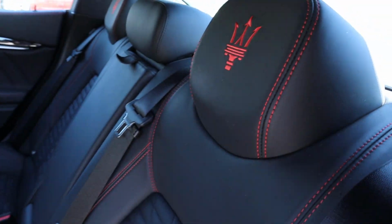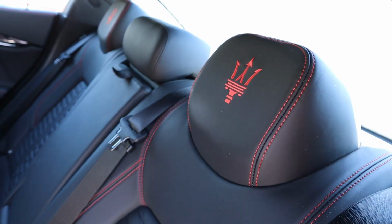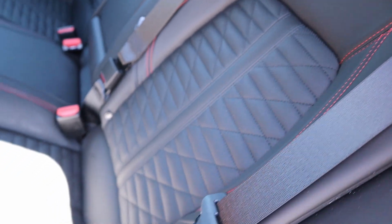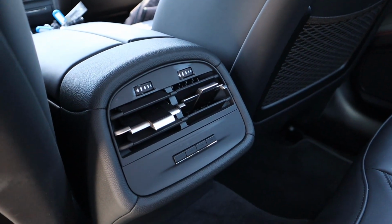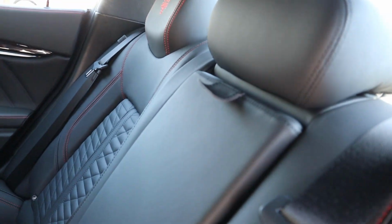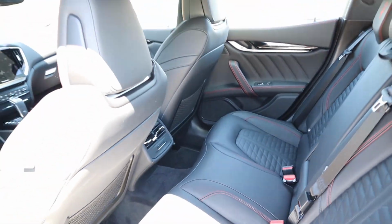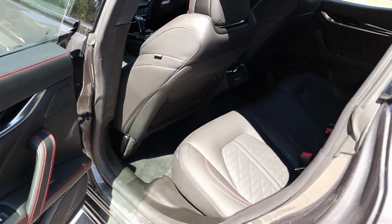And then here are the back seats, which I think are a work of art. So we've got the Maserati logo, we've got really nice stitching, and then I love the stitching design all throughout the back seats themselves. And then notice we do have some vents here for the back passengers. This pulls down to be an armrest. All you have to do is just kind of pull that tab, and then you've got that with the cup holders and some extra storage space as well. But yeah, that's pretty much everything for the back seating area.